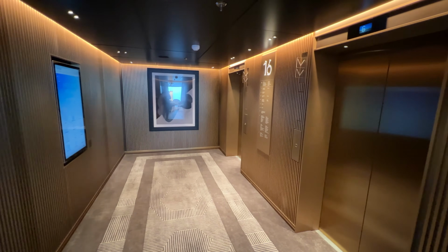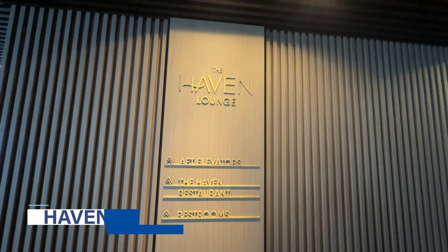Deck 16 and deck 17 are where you're going to find the exclusive areas for the Haven here on Norwegian Prima. And here on deck 16, you're going to find the concierge desk, you're going to find the Haven bar and Haven lounge, as well as the Haven restaurant. Immediately exiting the elevators on deck 16, you will find the Haven lounge.